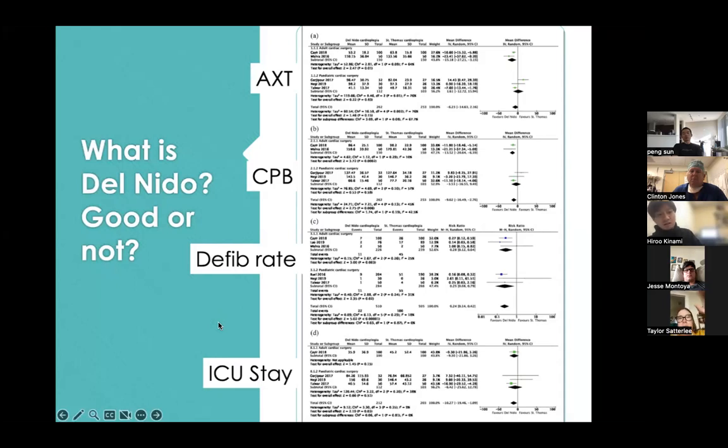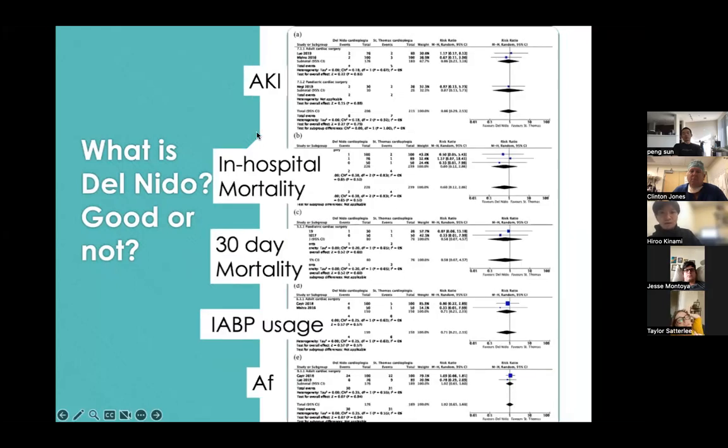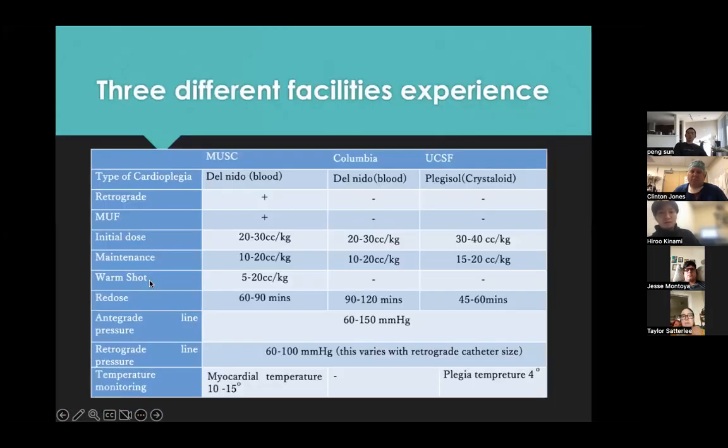But the ICU stay, no change. AKI, no change. Hospital mortality, no significant change. 30-day mortality, no change. IABP on adults, no change. Atrial fibrillation, no change. So basically, there is minimum benefit to using the del Nido compared to the other solution. Maybe slightly better possibly on the adult data, but on the peds, the study showed no real benefit.